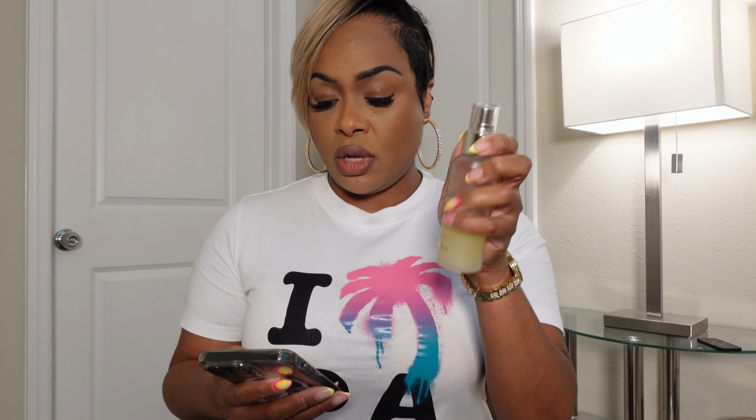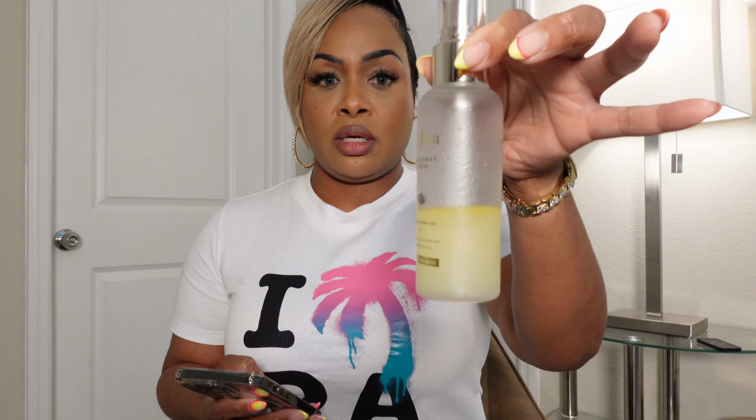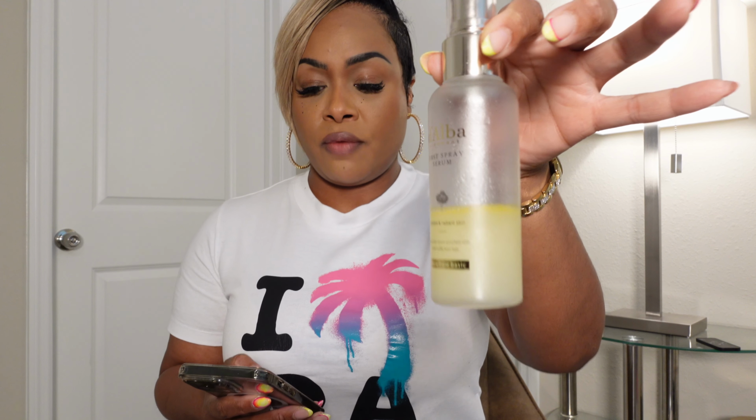So this is the largest size that they have. It comes in two different sizes, a 1.69 ounce bottle and a 3.38, and this is a 3.38 bottle, and this is how much I've used so far. But this is called the D'Alba, and this is from the D'Alba Piedmont store.